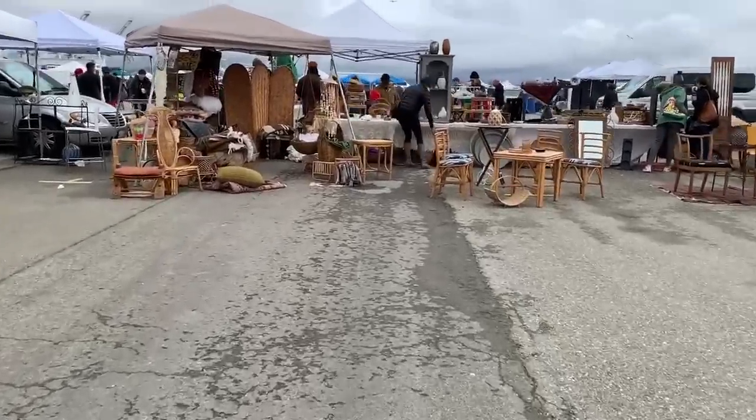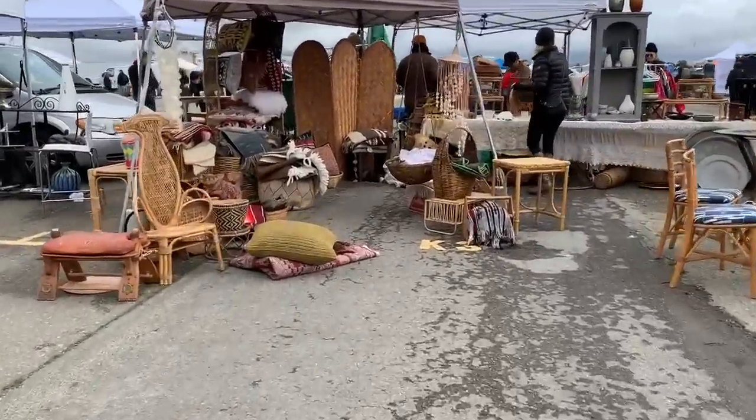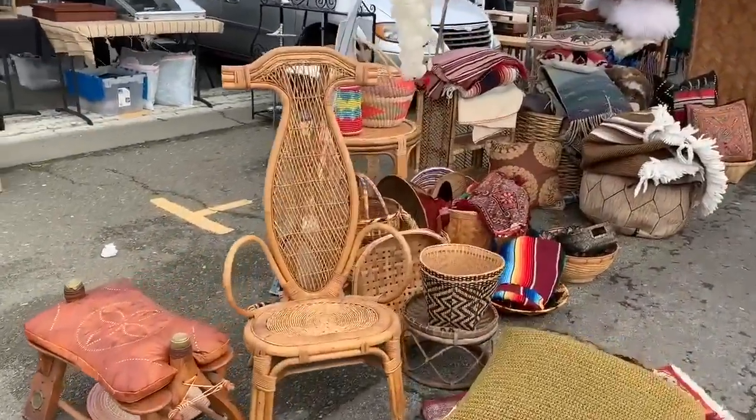This booth from a distance. It has wicker and rattan stuff, so I am headed here.